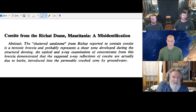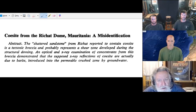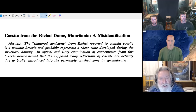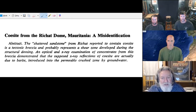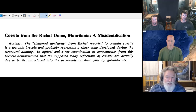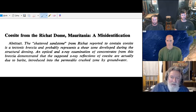So this came out in 1969, Coesite from the Richat Dome, Mauritania, a misidentification. The shattered sandstone from Richat reported to contain coesite is a tectonic breccia and probably represents a shear zone developed during structural doming. We'll come back to that. An optical and X-ray examination of concentrates from this breccia demonstrated that the supposed X-ray reflections of coesite are actually due to barite introduced into the permeable crushed zone by groundwater. So subsequent studies seemed to disprove that it was actually coesite.